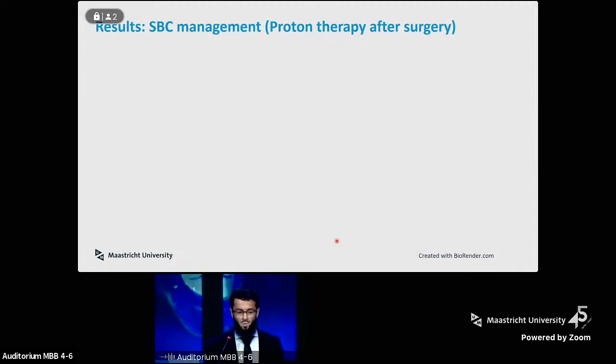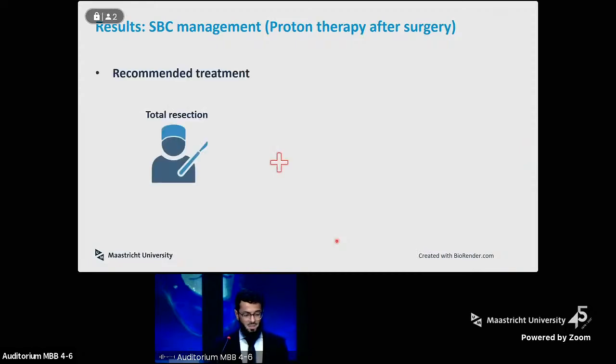One aim of my thesis was to assess the safety and efficacy of proton therapy in patients with skull-based chordoma and identify radiological patterns of recurrence after treatment failure. The recommended treatment for patients with skull-based chordoma is a total resection of the tumor. However, a total resection or a complete removal of the tumor is usually not achievable in skull-based chordoma, and chordoma cells are known to have high ability to survive.